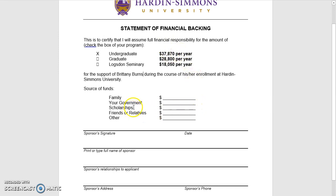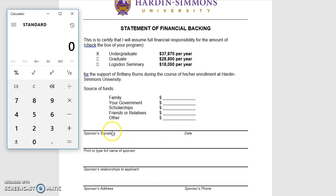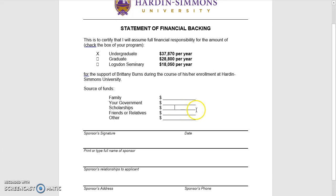The first part to look at will probably be scholarships. It will probably be the most understandable. So you should have a scholarship letter by now and have an idea of the scholarships that you've received. So for me, I received the Dean's Scholarship, which is $13,000, plus the Church Match Scholarship, which is $2,500, and that equals $15,500. So right here in this scholarship section, I'm going to type $15,500.